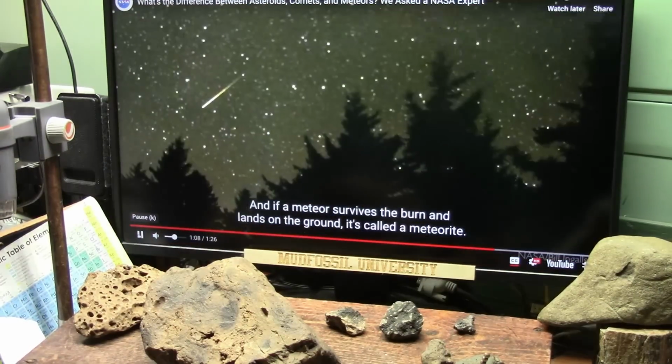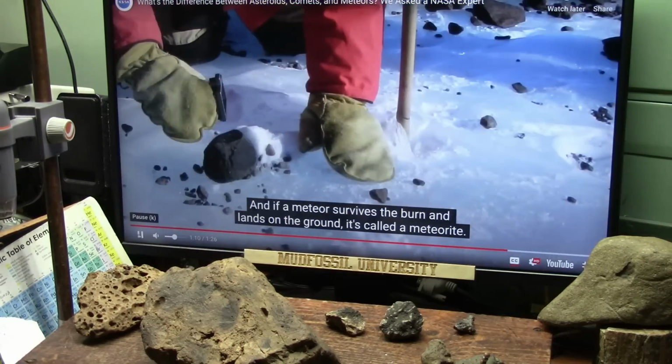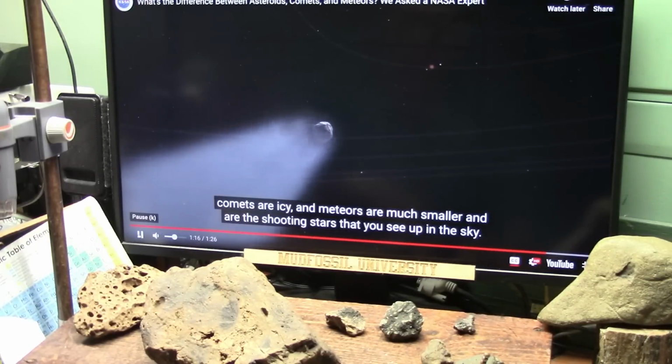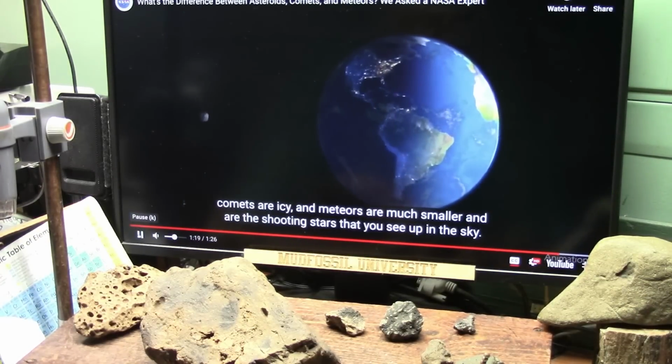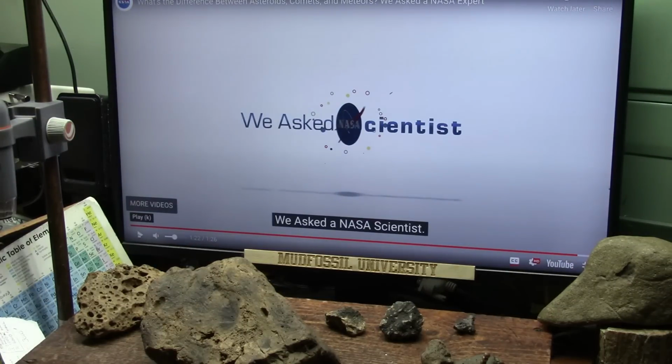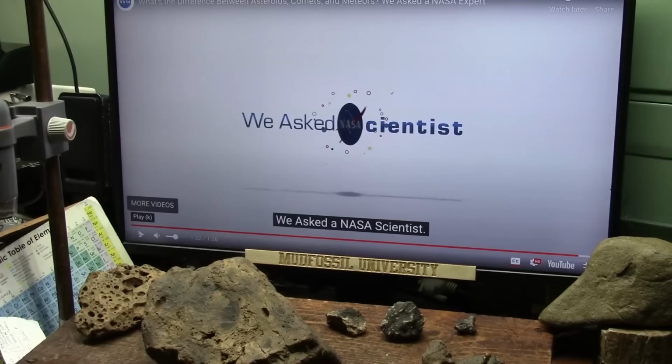And if a meteor survives the burn and lands on the ground, it's called a meteorite. So what's the difference between asteroids, comets, and meteors? Well, asteroids are rocky, comets are icy, and meteors are much smaller and are the shooting stars that you see up in the sky.